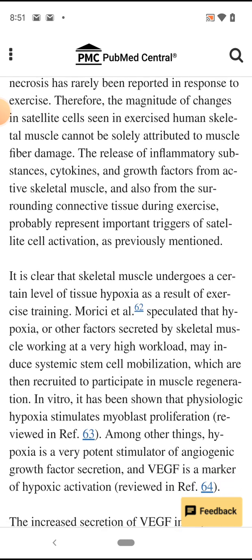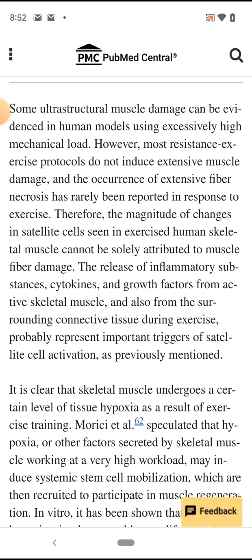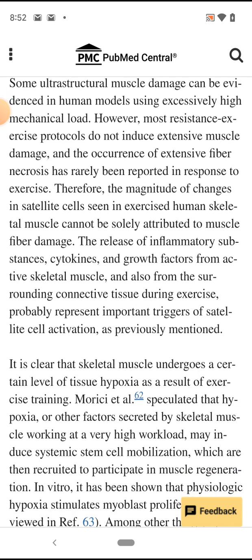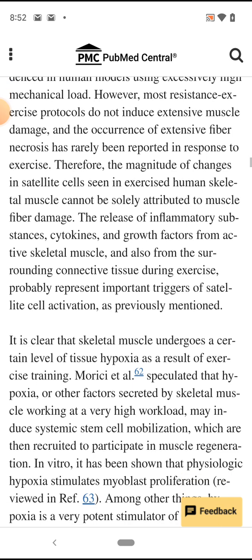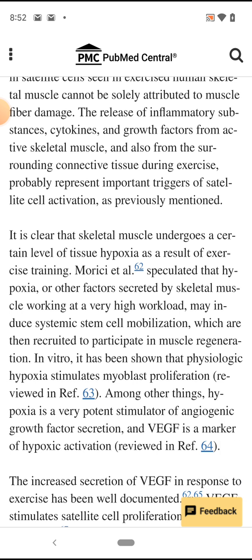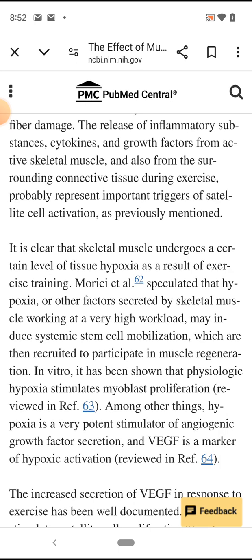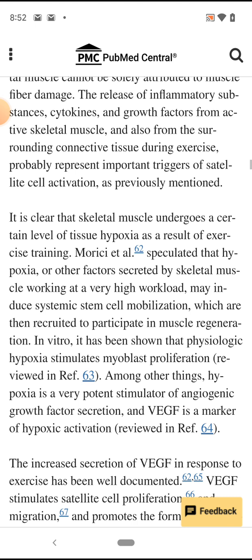Therefore, the magnitude of changed satellite cells seen in exercised human skeletal muscle cannot be solely attributed to muscle fiber damage. Well, not entirely. They're talking about it not being attributed to just the damage. They're attributing it to, what is it? I forgot what it said here. There are some protocols up there, whatever. Fiber necrosis has rarely been reported in response to exercise. Okay. There are some contractile proteins being built as well from lifting. You could say contractile proteins are being built up, but nobody's building them up because, again, you need to be in positive nitrogen balance. It's really hard to build muscle. You have no idea. And you're not understanding when they're just saying, oh, well, not necessarily the damage. No, you need the damage. You need it if you want to further that domain.